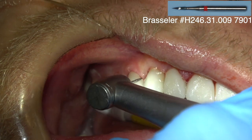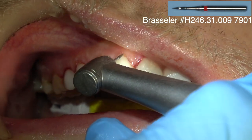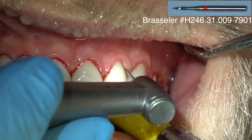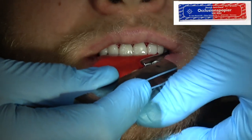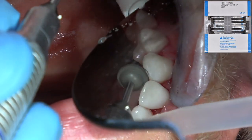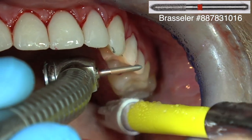And I'm going to take this 12-fluted carbide burr and go around every margin real lightly and just polish those margins. Be sure there's not any excess luting composite at the margins. Check the occlusion. And once the occlusion is right and everything is polished with the fine diamond burrs, I'm going to come back with the Shofu wheels and polish everything real well.